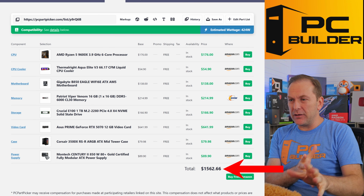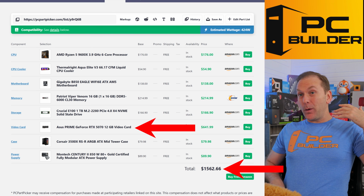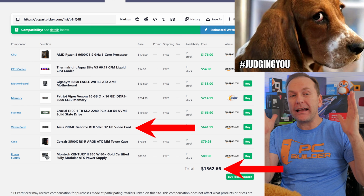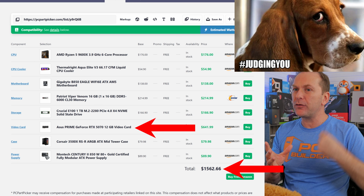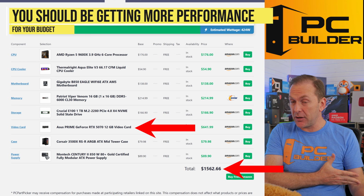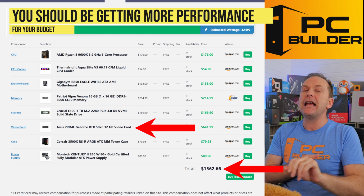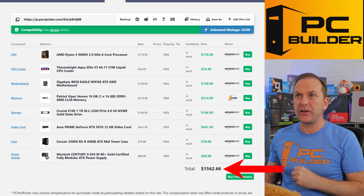Well, let's start off with the budget. You finish out at $1,562.66, and the performance is fine. I can see your struggle though. I can see why you're saying, I feel like I should be getting more performance for the amount of money that I'm invested. And it's not just the fact that RAM and SSD prices have gone up, although that is a big factor here. It's the way we've configured our build that I think is causing us consternation right now.